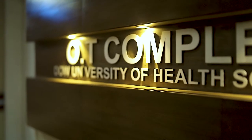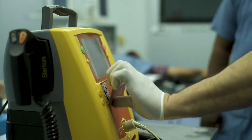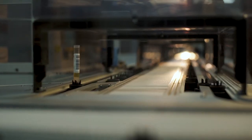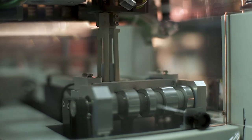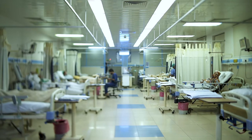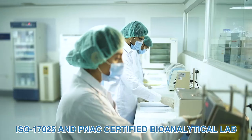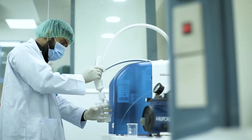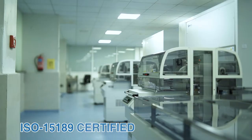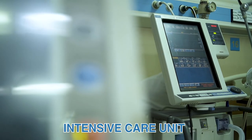IBBPS has the rare advantage of being situated within a world-class university hospital and medical research center, Dow University of Health Sciences. With a proud heritage and a strong reputation, Dow University of Health Sciences is at the cutting edge of clinical and pharmaceutical research and innovation in the region. IBBPS has access to Dow University's 1,000-bed tertiary care hospital, along with its ISO 17025 and PNAC-certified bioanalytical lab, ISO 15189 certified diagnostic lab and intensive care unit.